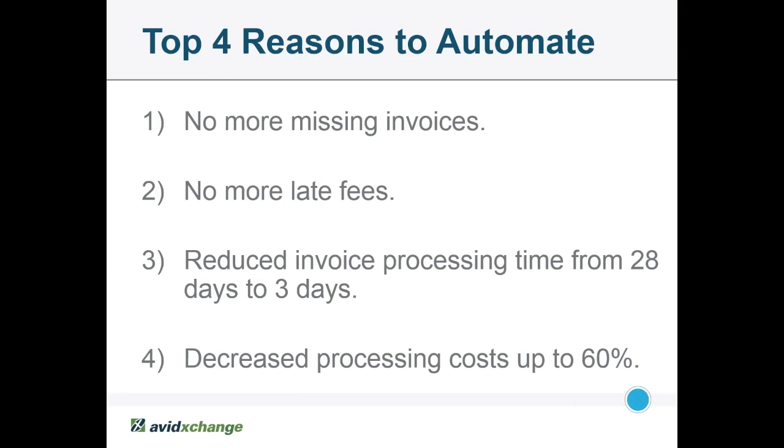Even though these are my 4 points and 4 reasons, and at the end of the webinar I'm going to come back to them to make sure that I covered them, I'm going to take you through the software from start to finish so you can pick up on maybe some other ideas that we didn't think about. I'm going to prove the 4, but most importantly, I'm going to take the mystery out of exactly what automation is by going into the AvidXchange product.